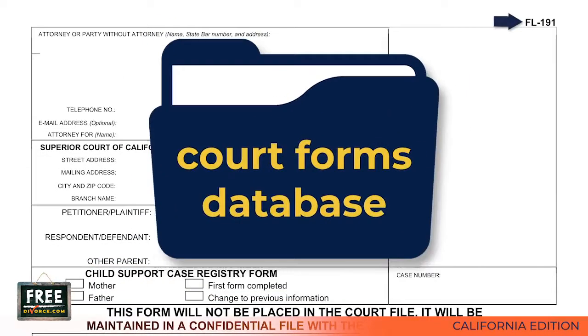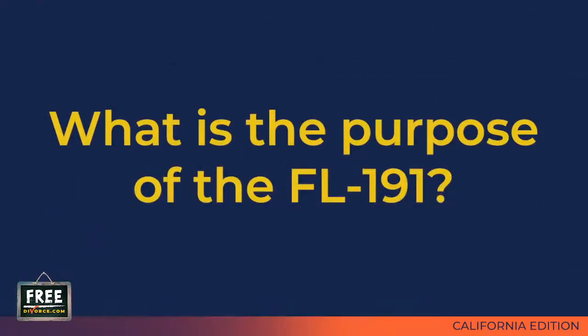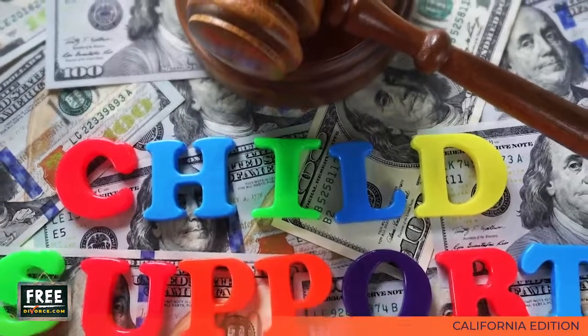In our court forms database, you will find both an example of a completed FL 191 and a blank FL 191 form that you can fill out and print. This is a 4-page form, but the last 2 pages are instructions. What is the purpose of the FL 191? The information in the FL 191 can be used by the state of California to track down parents that don't pay their child support.